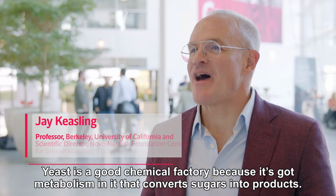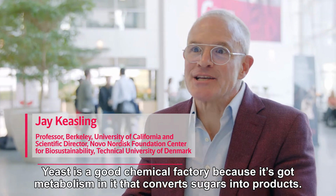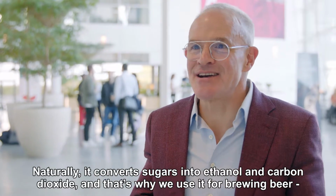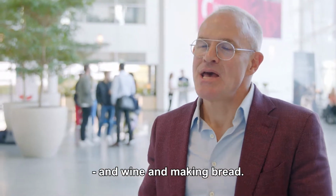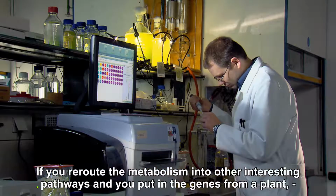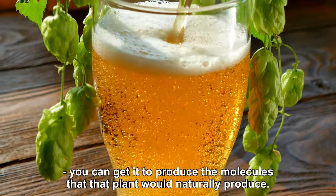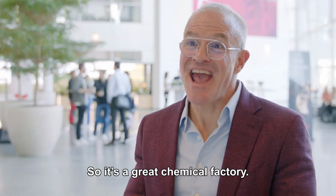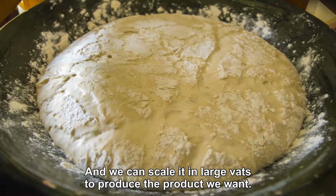Yeast is a good chemical factory because it's got metabolism in it that converts sugars into products. Naturally, it converts sugars into ethanol and carbon dioxide, and that's why we use it for brewing beer and wine and making bread. If you reroute the metabolism into other interesting pathways and you put in the genes from a plant, you can get it to produce the molecules that plant would naturally produce. So it's a great chemical factory. And we can scale it in large vats to produce the product we want.